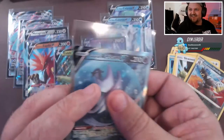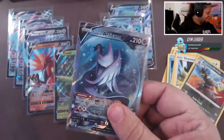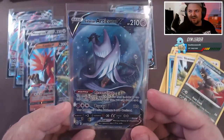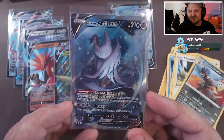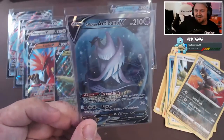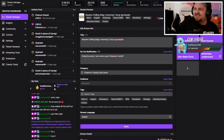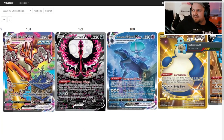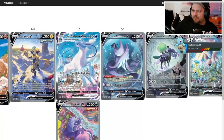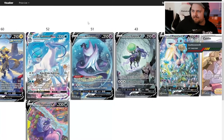We pulled it. Octo, we pulled it. The alt art Galarian Articuno V. Legit. Yes. God. $50 card, not crazy. That's awesome.